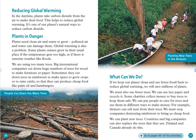What can we do? If we keep our planet clean and use fewer fossil fuels to reduce global warming, we will save millions of plants. We must also use fewer trees. We can use less paper and recycle it. Some charities collect money to buy trees to keep them safe.